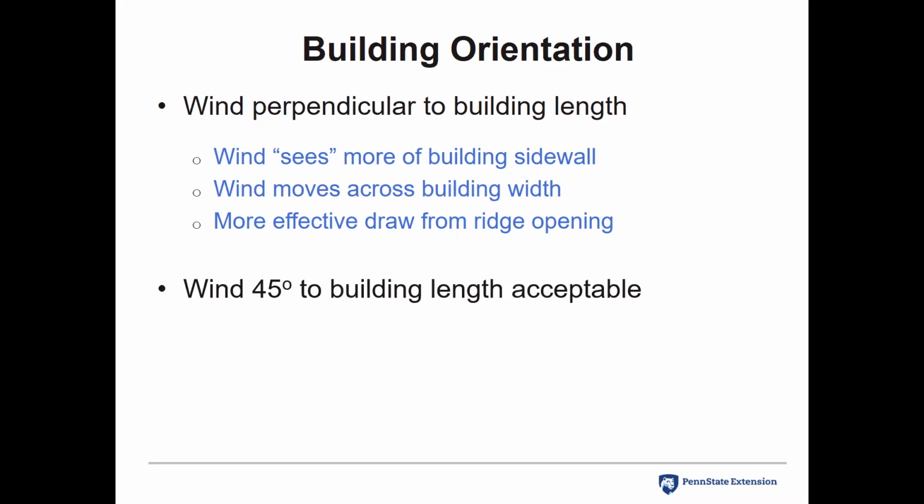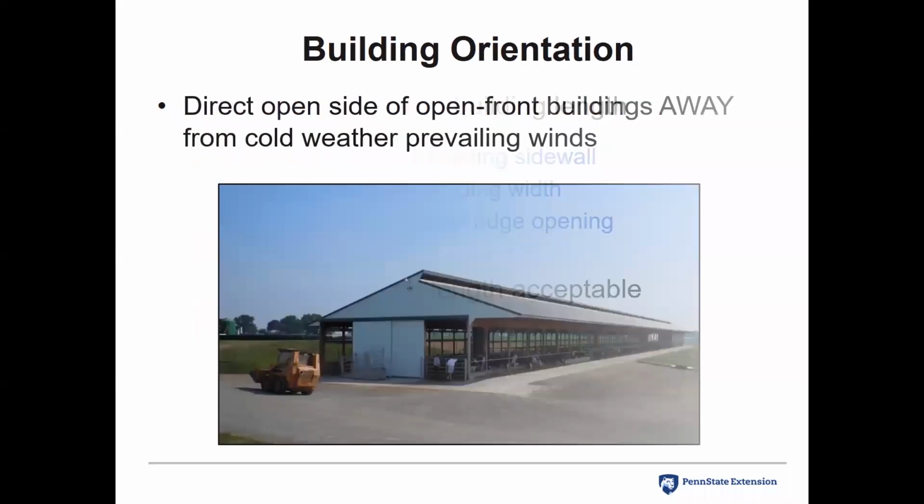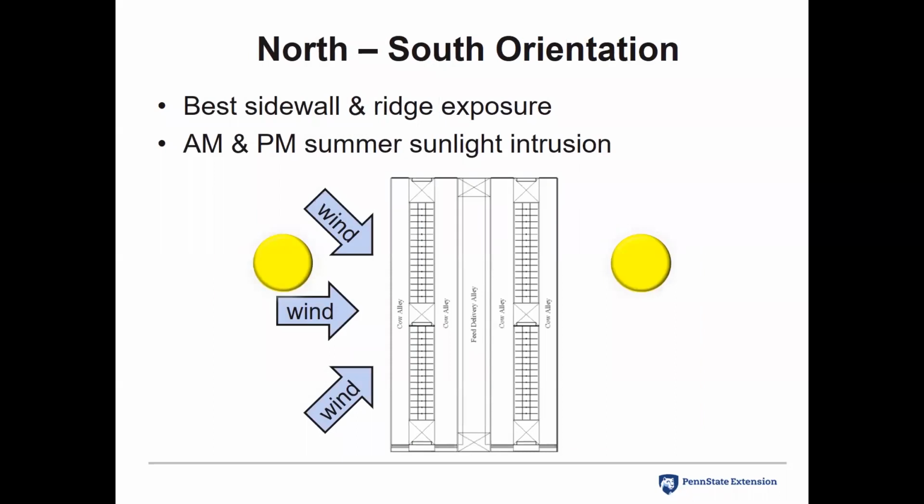But really, wind direction up to about 45 degrees to the long axis of the building, the length of the building, is usually acceptable. The area I'm in is probably very similar to here, in that we have westerly winds. And typically in the winter, they'll be from the northwest, and in the summer, they'll be from the southwest. And so we look at this kind of thing. We've got an open front building. We will always want to put that open front away from the prevailing wind. So somewhere between south and east in most cases, southeast is a good orientation. So we look at a north-south orientation, probably for these westerly winds, gives us the best wind exposure and exchange simply because it's blown across the short dimension of the building, okay?